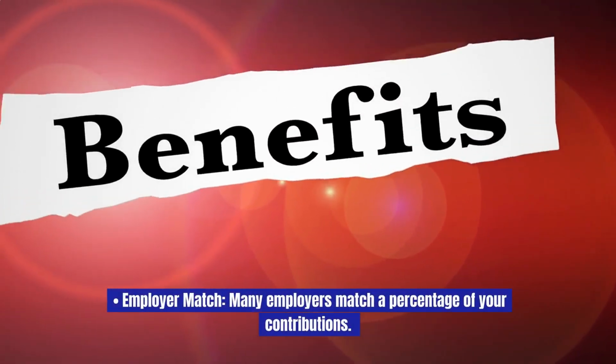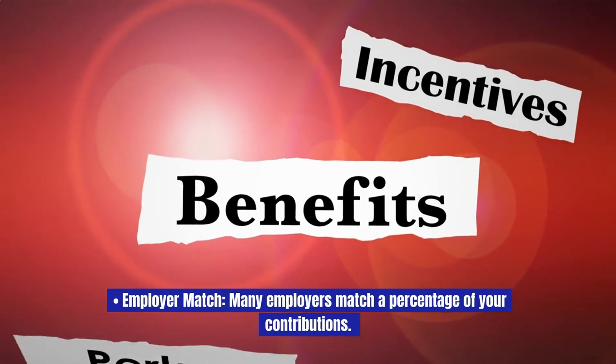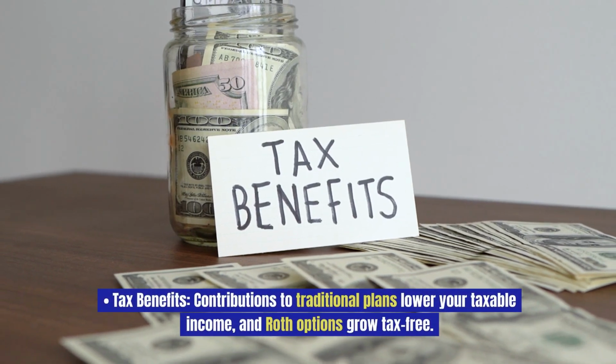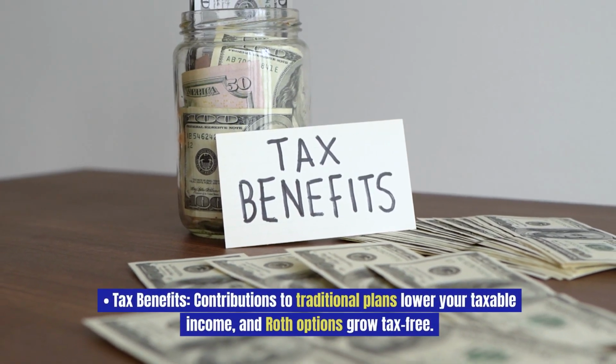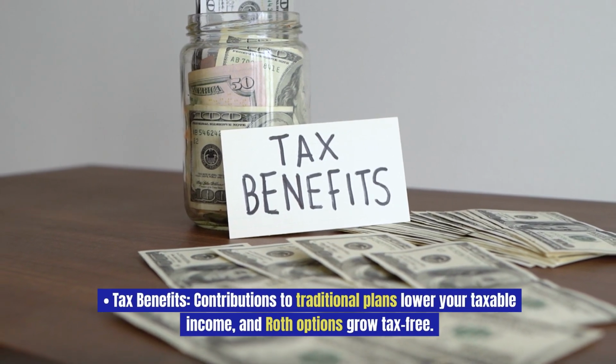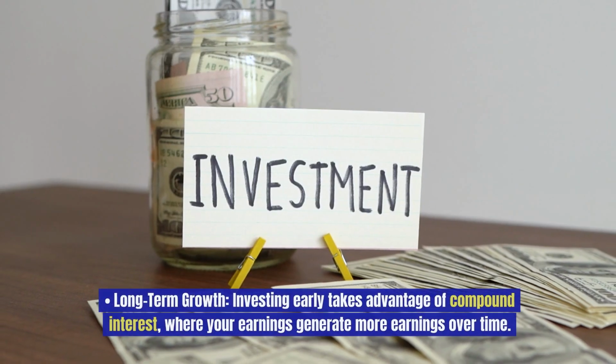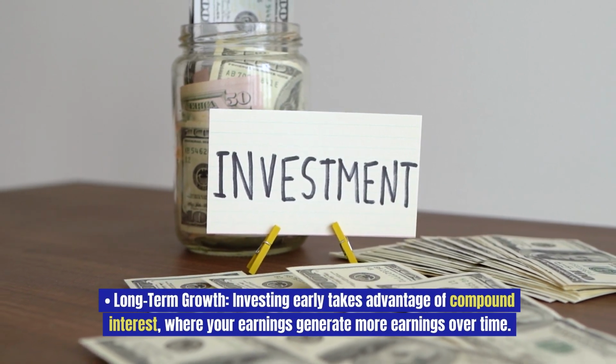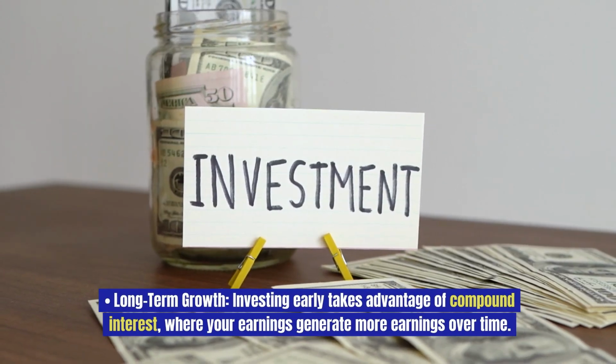Employer match. Many employers match a percentage of your contributions. Not taking advantage of this is like leaving free money on the table. Tax benefits. Contributions to traditional plans lower your taxable income, and Roth options grow tax-free. Long-term growth. Investing early takes advantage of compound interest, where your earnings generate more earnings over time.